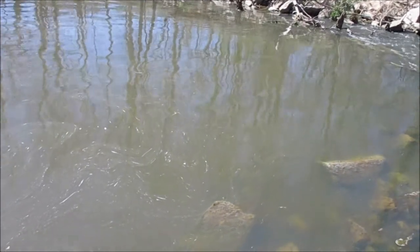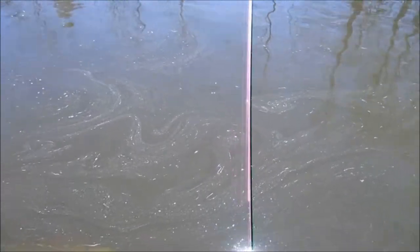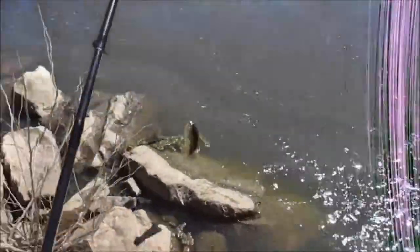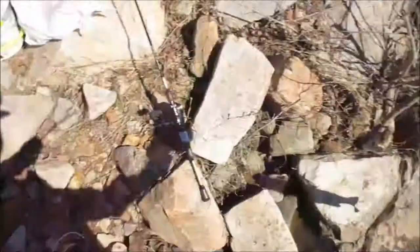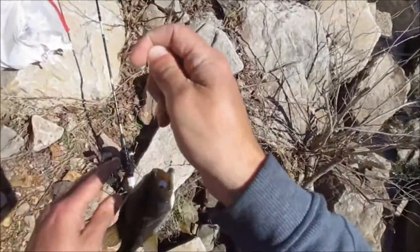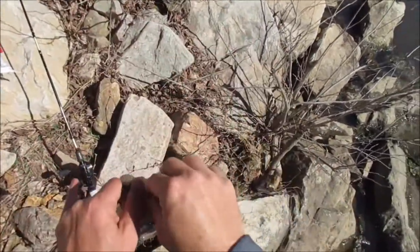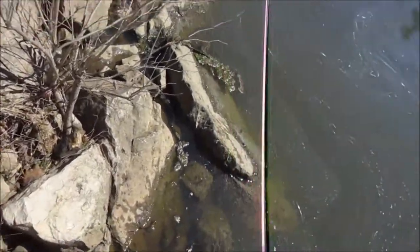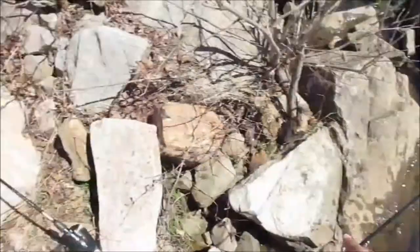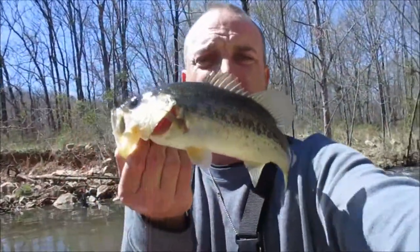Oh, he hit it again. There he is. Got it. Oh, man. Guys, we're already off to a good start. Nice bass. Got him on a 3-inch white Mr. Twister tail with a white head. About a pound. It's a good sign, isn't it? 2 fish in a minute. Not bad, guys, not a bad start. 2 fish in the first minute.